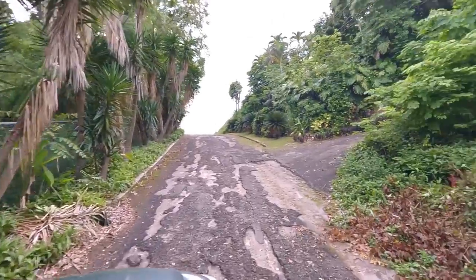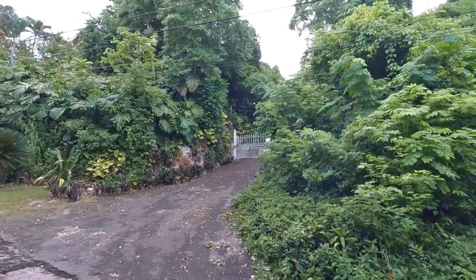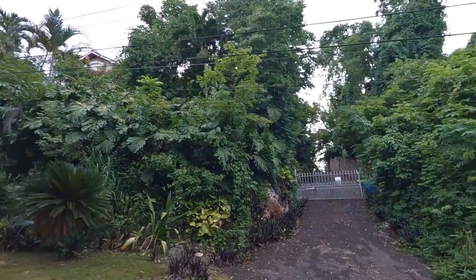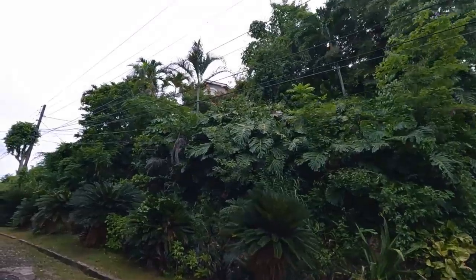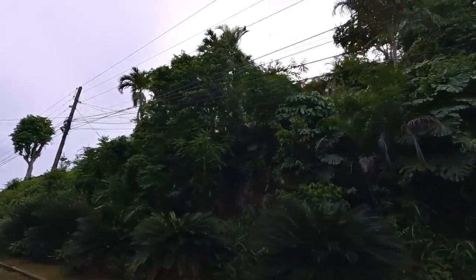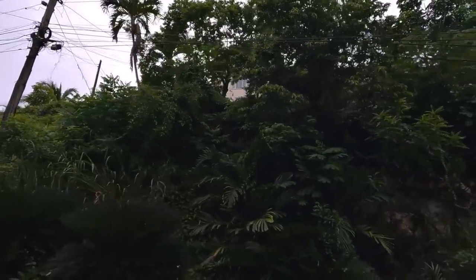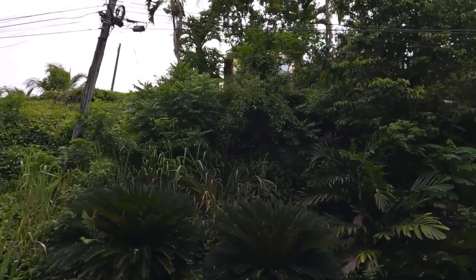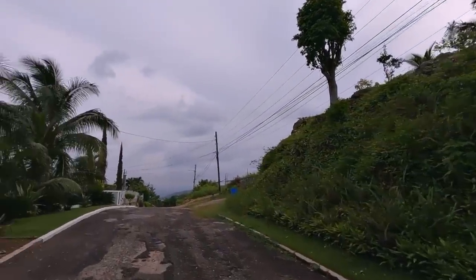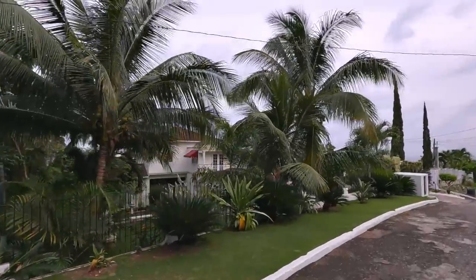Oh, how cool. No idea about this up in here. Oh, wow, there's the house up there. See it? That must be the house we were seeing. Okay, that's making sense now. Wow. You know, these little treasures we don't even know about. This is why sometimes it's just good to go exploring.